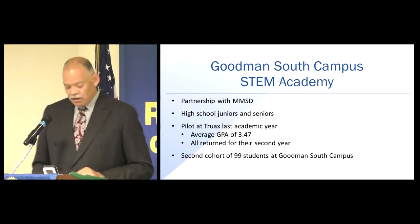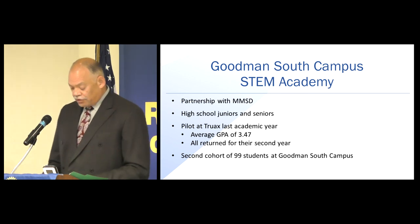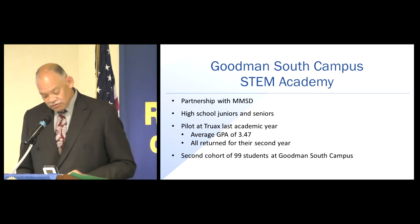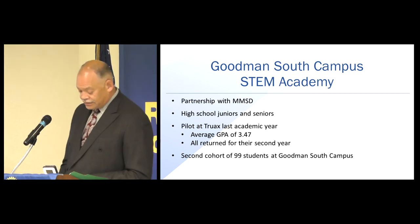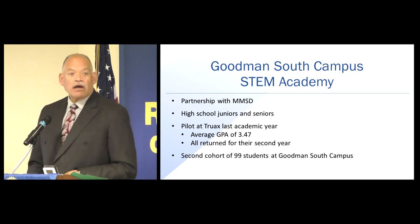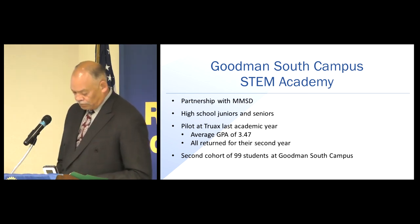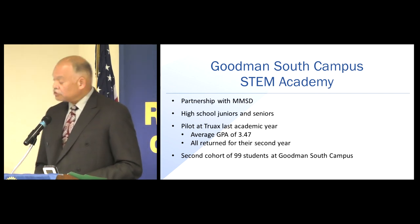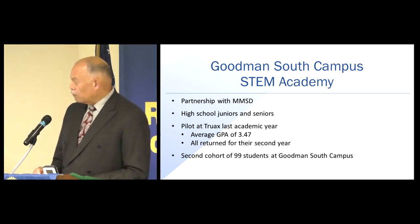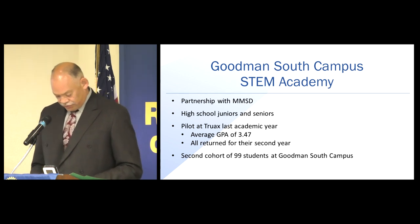The second cohort of 99 juniors started at Goodman South Campus September the 3rd, with another 100 juniors scheduled to start the fall of 2020. Early returns on this semester closely reflect the pilot class. We know that students who are enrolled in STEM Academy can receive their Associate of Arts, Social Science degree at the same time they receive their high school diploma. The focus of the academy is on students of color and females, because the biggest gaps in STEM fields employment are reflective of those two populations. We also anticipate other academies to be created within the district.